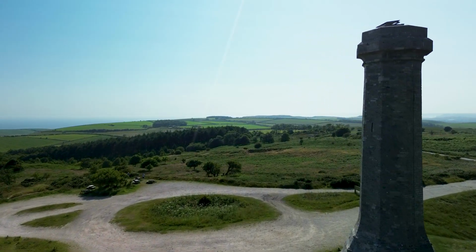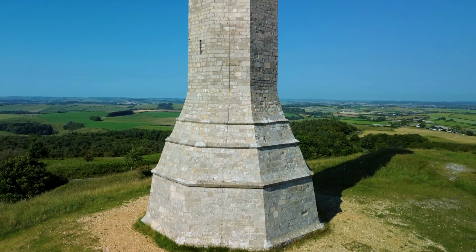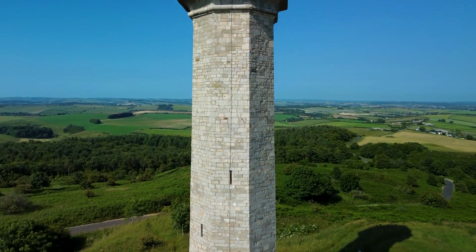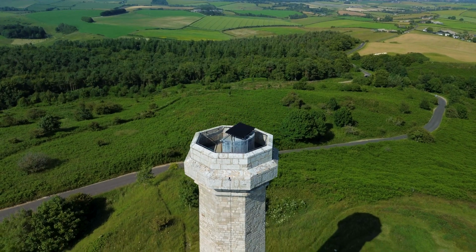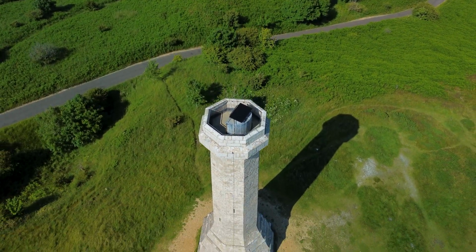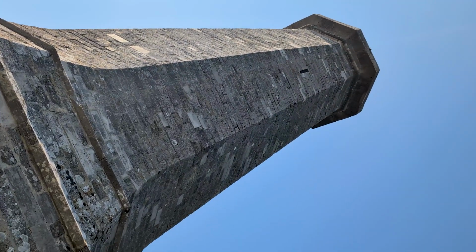Built in 1844, the monument was funded by public subscription to honour Vice Admiral Sir Thomas Masterman Hardy, best known as the captain of HMS Victory during the Battle of Trafalgar. It's not just a tribute to naval heroism, but also a prominent feature in the Dorset skyline.